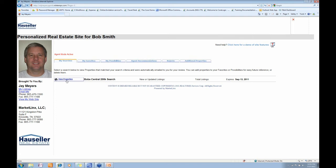Okay, you may have a search with a pool and a separate search saved without a pool. You may have a search set at the high end of their price range and a separate saved search that's in the middle to low end of their price range. And they can go in and kind of pick and choose. So I think that's a pretty neat option that your clients have the ability to do.